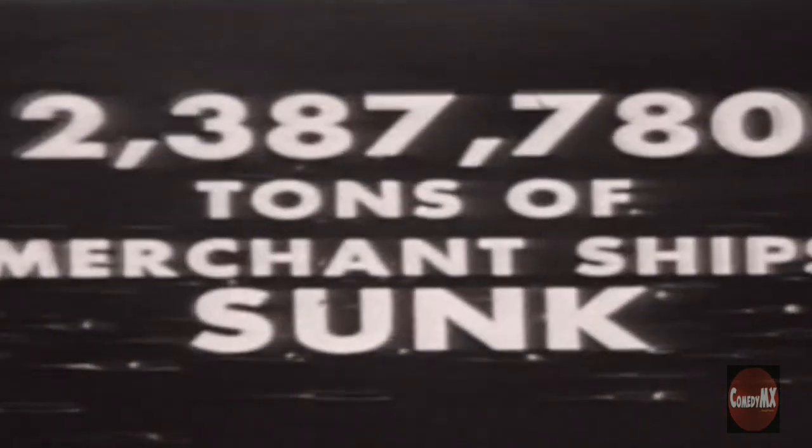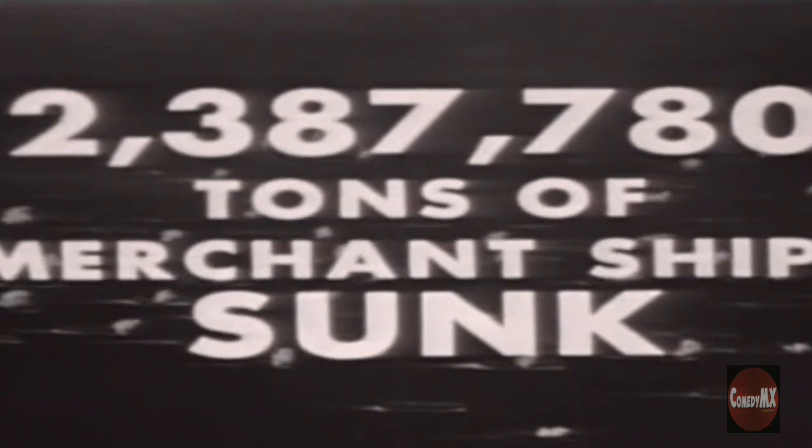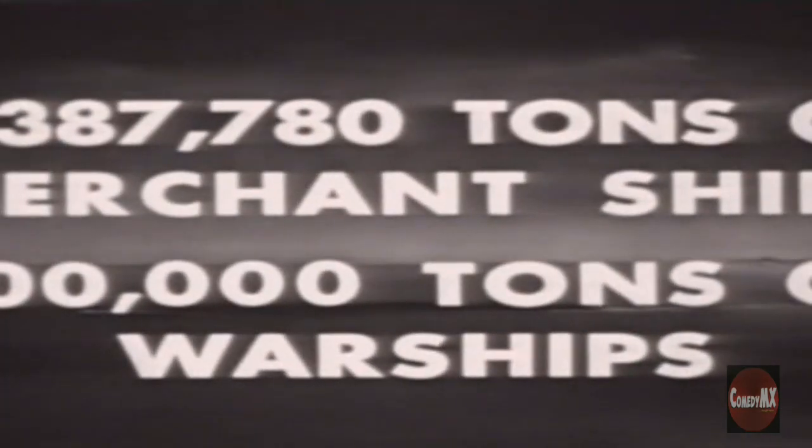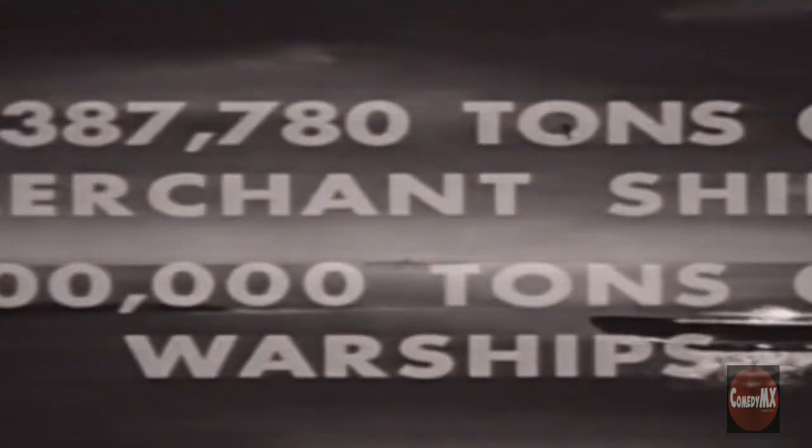In 1944, 429 merchant ships, totaling 2,387,708 tons, were destroyed by our subs. In addition, about 500,000 tons of warships were sunk. And these figures for merchant ships include only ships of 1,000 tons or larger. The smaller ships sunk by our subs, chiefly by gunfire, were too numerous to count.